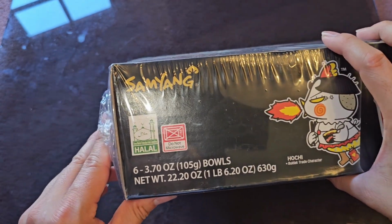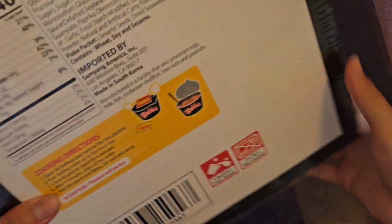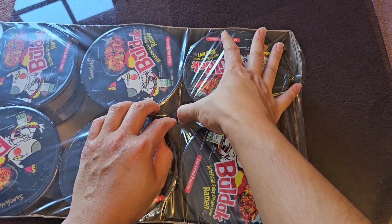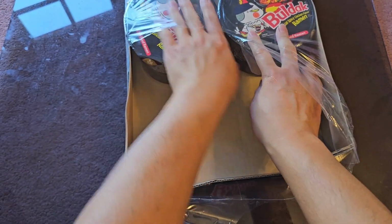Okay, this is halal. It says do not microwave. Does that mean we have to pour boiling water in this? Well, here you go. Okay, so I'm going to take these out first because I don't know if it's a good idea to flip it all upside down, especially since it says keep this side up. So we'll tear these out, and I already flipped it upside down once, so it's too late.